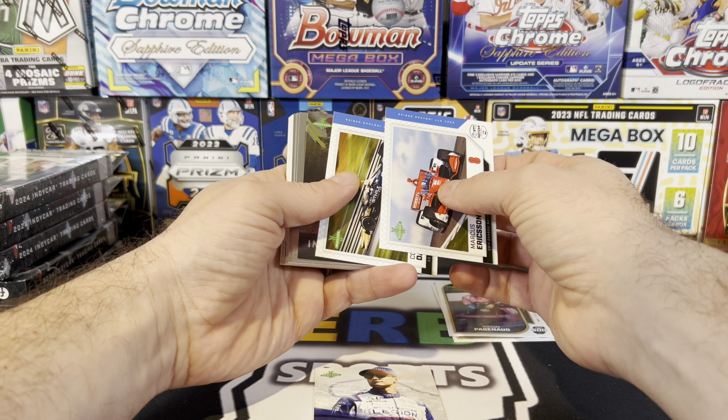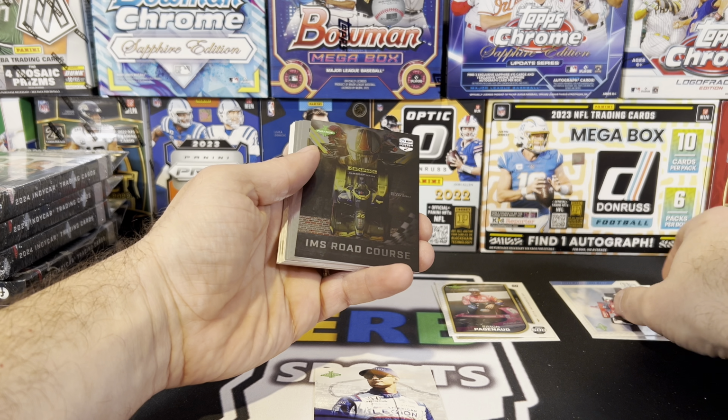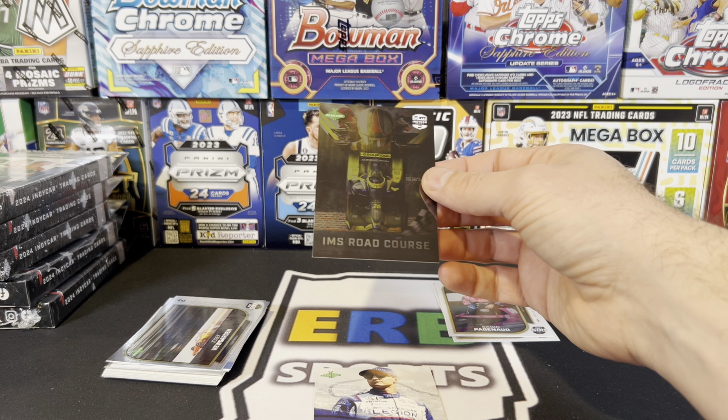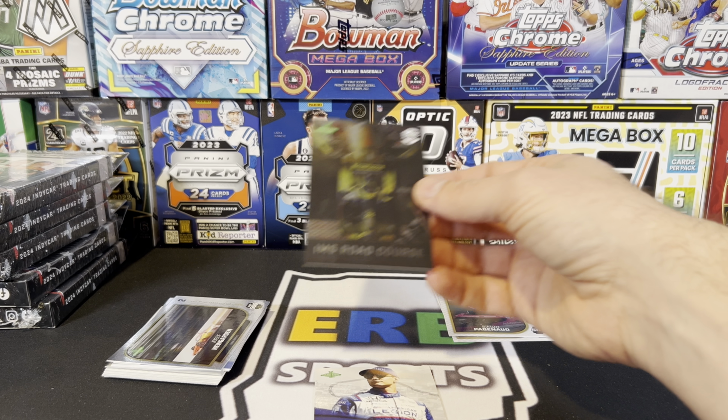But the QC on these has been pretty solid. The only gripe I have so far is you get a lot of repeats. Too many, honestly. We got Alex Palou for Road America for like the third time. Couple drivers there. Connor Daly. Ooh, there we go. That's a different one. IMS Road Course. Haven't gotten that one before. It's a cool one. I like that.